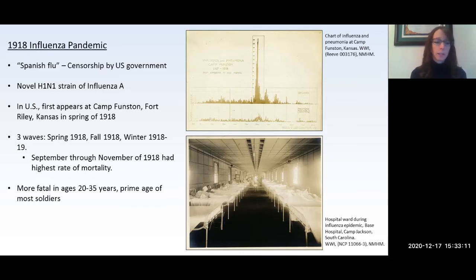In the US, the 1918 flu pandemic first appears at Camp Funston in Fort Riley, Kansas in spring of 1918. It's possible that this is actually where the flu originated. You can see on this graph up in the upper right corner that there are normal levels of flu and pneumonia circulating around Camp Funston until March of 1918, and then bam, cases skyrocket here.